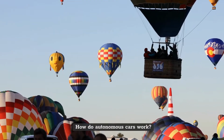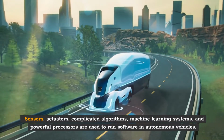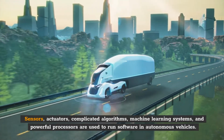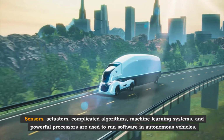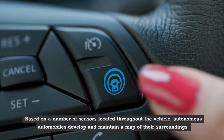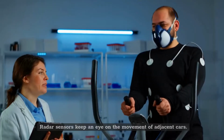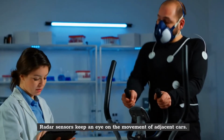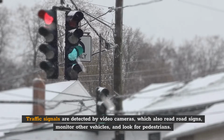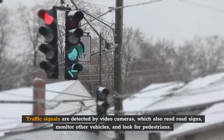How do autonomous cars work? Sensors, actuators, complicated algorithms, machine learning systems, and powerful processors are used to run software in autonomous vehicles. Based on a number of sensors located throughout the vehicle, autonomous automobiles develop and maintain a map of their surroundings. Radar sensors keep an eye on the movement of adjacent cars. Traffic signals are detected by video cameras, which also read road signs, monitor other vehicles, and look for pedestrians.